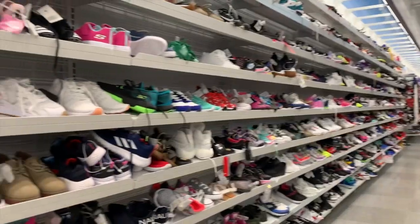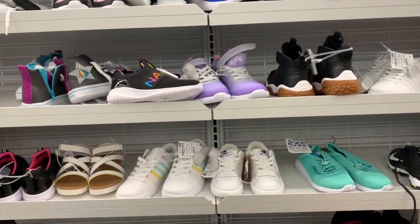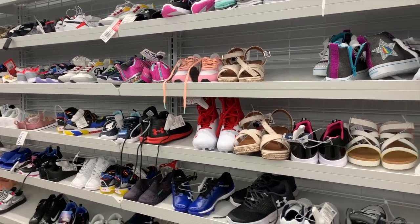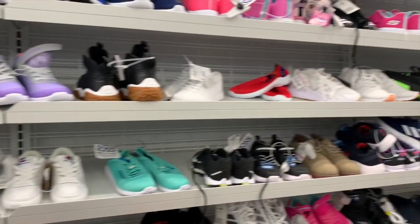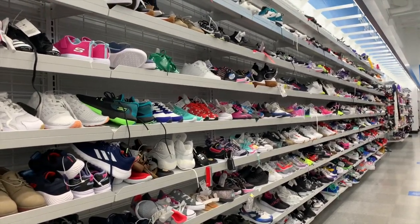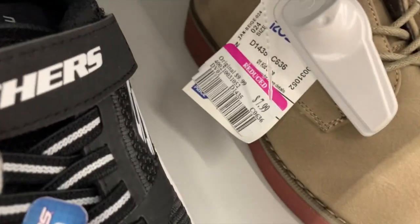Yep, I am here at Ross, and all I have to say is I love their shoe selection. This is the most fun place to come for shoes, especially sneakers and tennis shoes. You guys, a lot of these items are starting to get marked down. Yes, look at this.